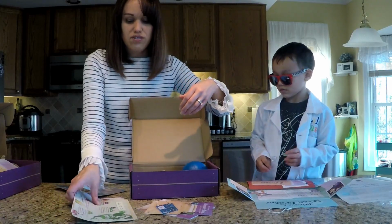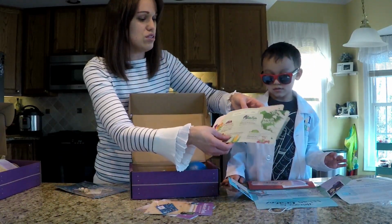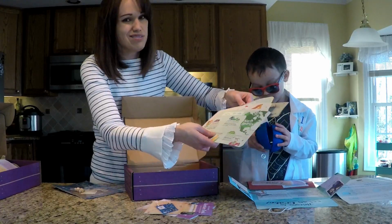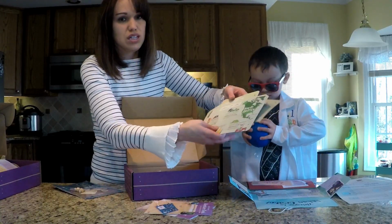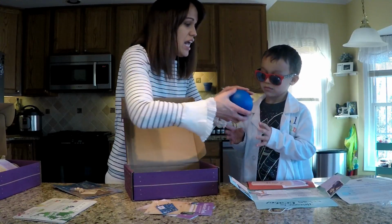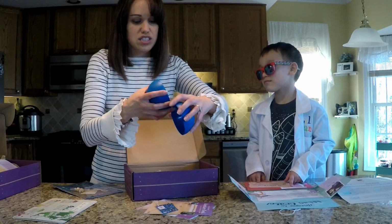So you have once again your learning activities to read over with your child, and he's getting to where he can read a lot. He's 1st grade, but he's reading at a middle grade level, so he can read a lot of this without me. And so sometimes I get to sit back and relax and let him do the work. And then in this one, because this one's about the world, you're getting ahead of yourself. We have our hands-on activities.